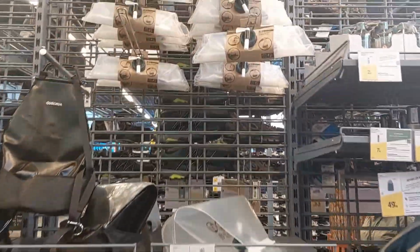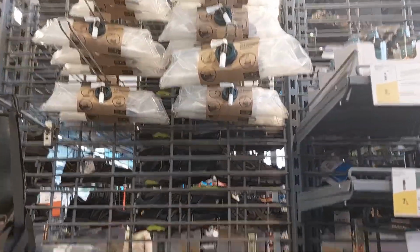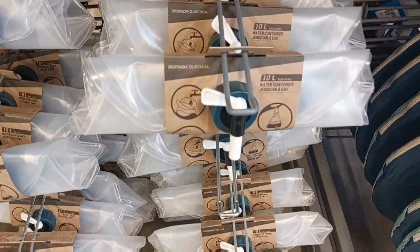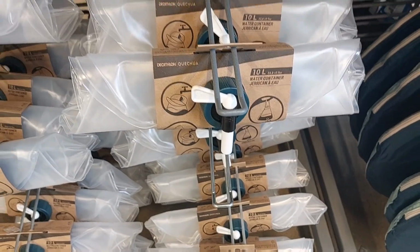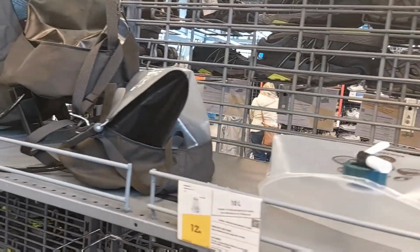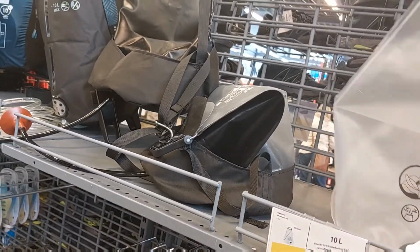Also, we got to see these water bottles, these plastic ones. I definitely got something cheaper in another place I will show you. But I like that this one you could hang it, but I'm like, what kind of hanging at all? Is it like the water of life? So I definitely didn't get that from there because it was 15 euro.